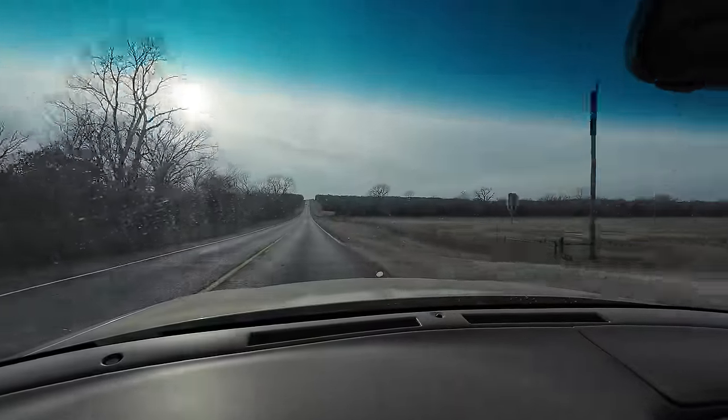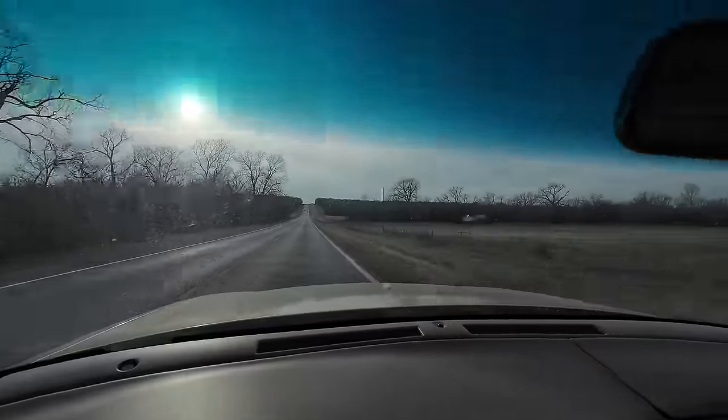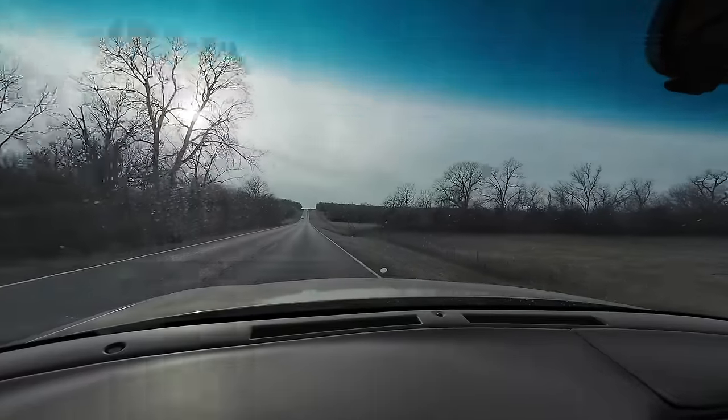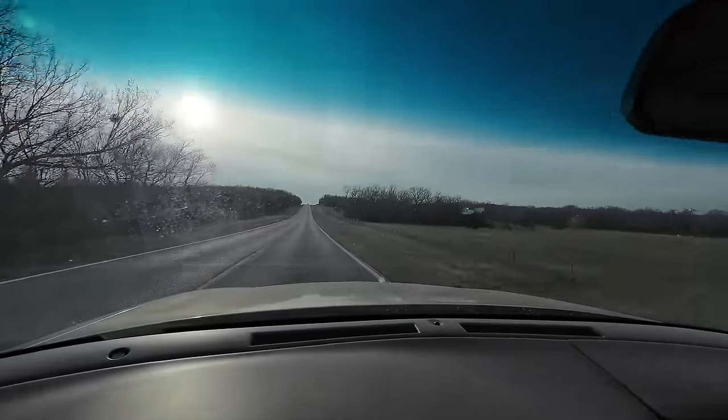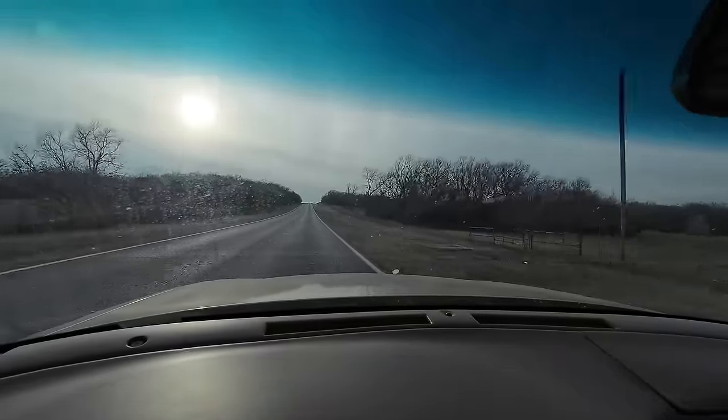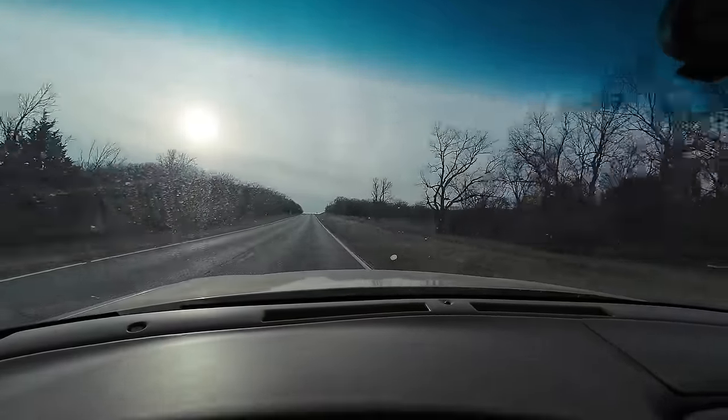Literally bragging on how great this car is, and then boom, immediately after saying how great it is and what a great deal it was, check engine light comes on and the car starts bucking. It's like surging and bucking. This is the big hill. I've got a car coming up behind me.